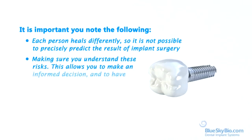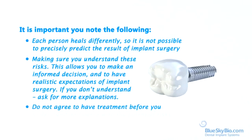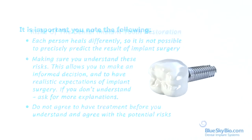This allows you to make an informed decision and to have realistic expectations of implant surgery. If you don't understand, ask for more explanations. Do not agree to have treatment before you understand and agree with the potential risks.